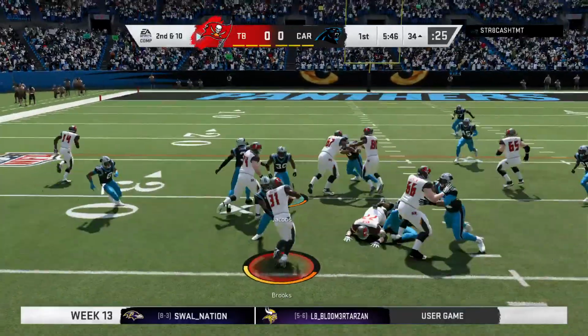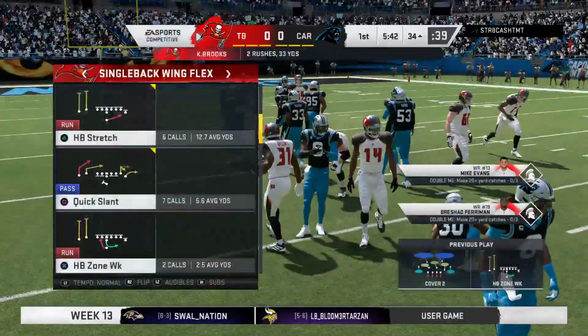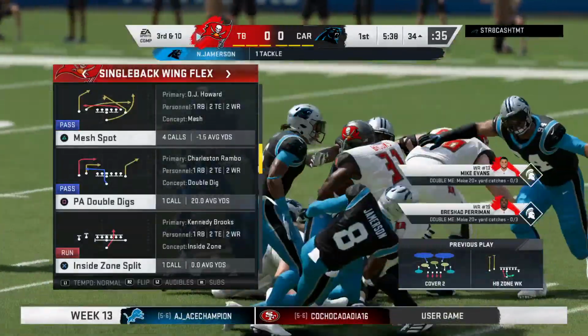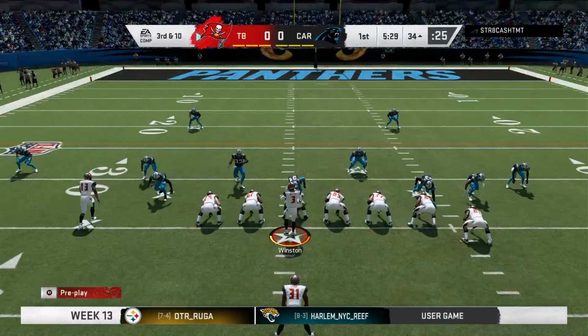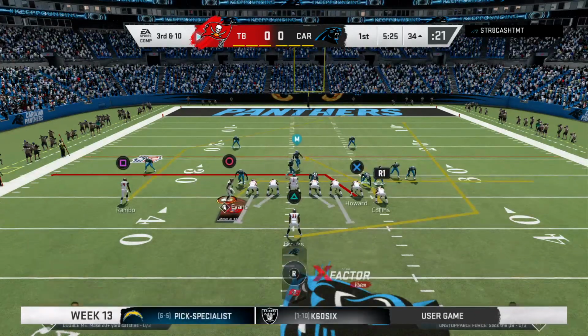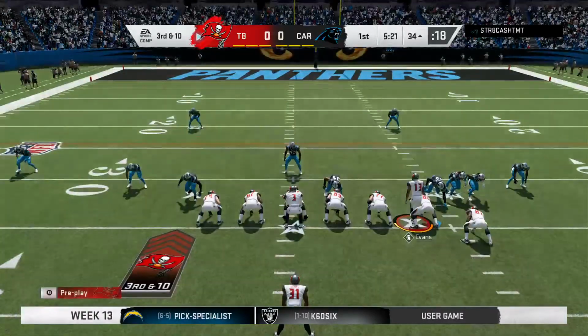On 2nd down now, it's Brooks. And he stopped immediately there. No gain on that one as it brings up a 3rd and 10. The free safety roaming all the way up to the line of scrimmage to make that stop. How about his ability to trust his eyes and figure out it was not a pass play and go fast towards the line of scrimmage in order to make that tackle?